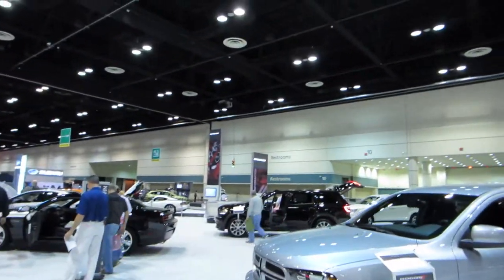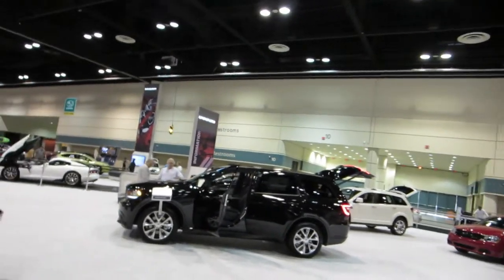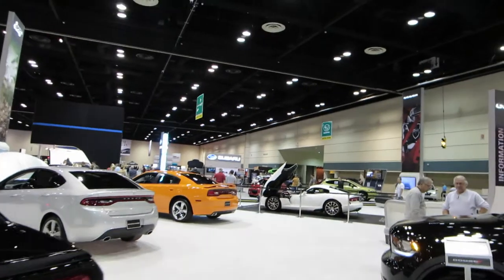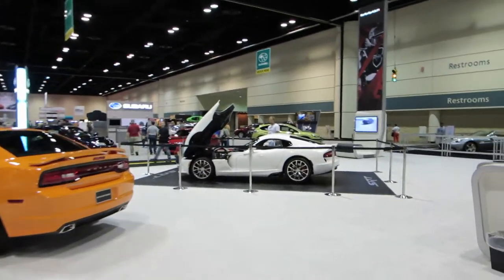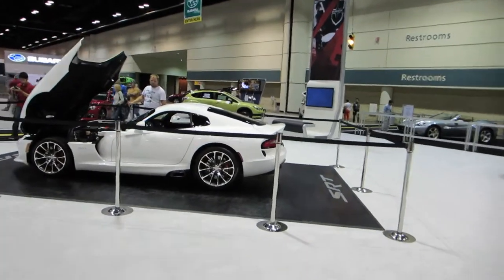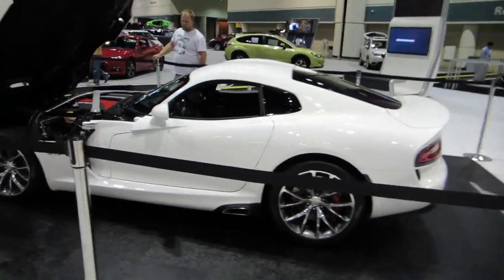Dodge Durango. Those are okay, but it's just a copy of the Grand Cherokee. Like almost exactly, and you know, I don't know, it's a little bit longer, but I don't like it. Oh, look, there's a new Viper. Let's go take a look at the new Viper. Not too bad.